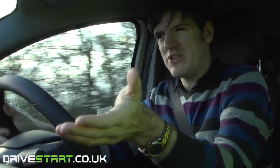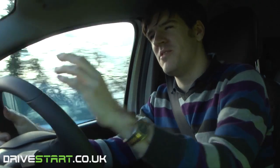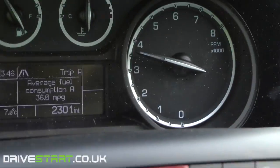The central layout of the dials takes a little bit of getting used to, especially with the speedo way over on that side. But anyway, the most fun thing about this car is the fact that it's got the Fiat Group twin-air engine fitted. Oh, that sounds nice.